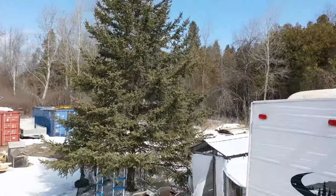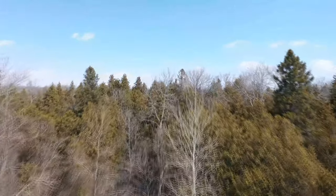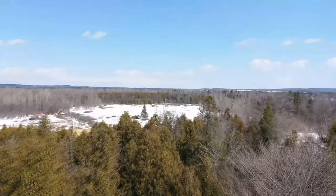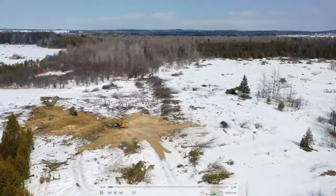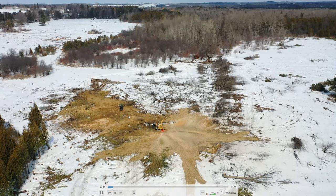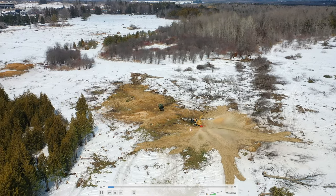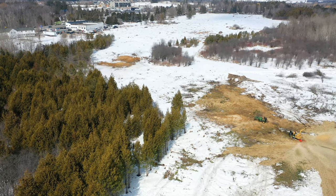So we're just going to do a little check on the neighbors over here to see what's been going on. They are going to be building houses here, which really sucks, but they've been out clearing trees, and I've heard chainsaws and chippers. Well, yeah, there's a chipper there. Looks like someone's bringing in some trees. Looks like cedar. Oh, that'll be fun going through that thing. Cedars don't really like to go through chippers too well because they're so springy. But wow, they've cleared out a whole pile here.